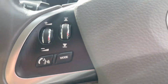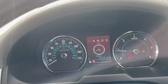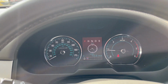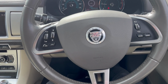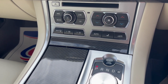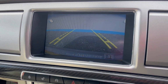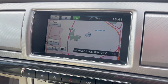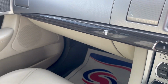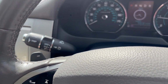Heading over into the car, let's just turn it on. So this car has only done 60,907 miles. So we've got the multifunctional steering wheel, we've got the full climate control with the air conditioning, we've got Bluetooth connectivity. Let's show you the reverse camera. Got satellite navigation, and again it's got the carbon fibre trim throughout the car, really sets it off. Got the paddle shift for the gearbox as well.